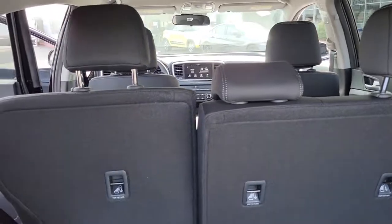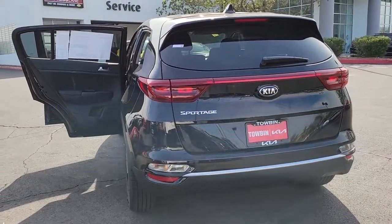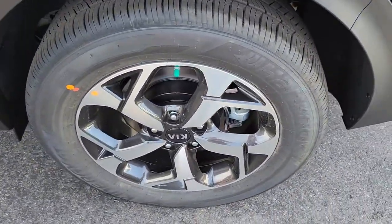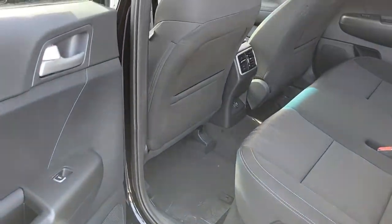surpass your expectations. These are just some of the great options this vehicle comes with: electronic stability control, trip computer, power windows, bucket seats, four-wheel disc brakes, power steering. Upscale comfort blends beautifully with crossover capability in this refined Sportage.